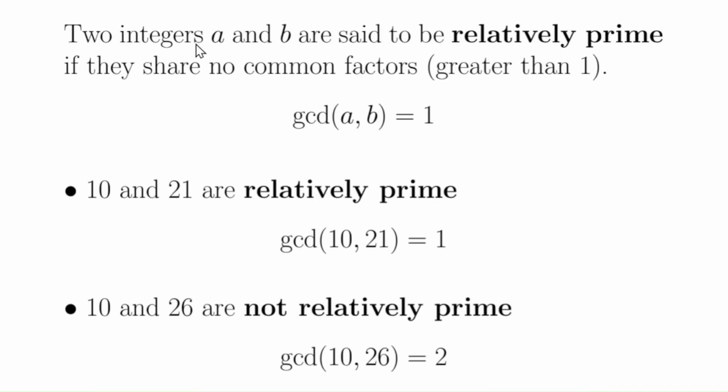So first of all, two integers, a and b, are said to be relatively prime if they share no common factors greater than 1. Or in other words, if their greatest common divisor is 1. So for example, 10 and 21 are relatively prime. Their greatest common divisor is 1. But 10 and 26 are not relatively prime. They have 2 as a common factor, a common divisor. But in general, if two positive integers are just randomly chosen, what are the chances that they'll be relatively prime?